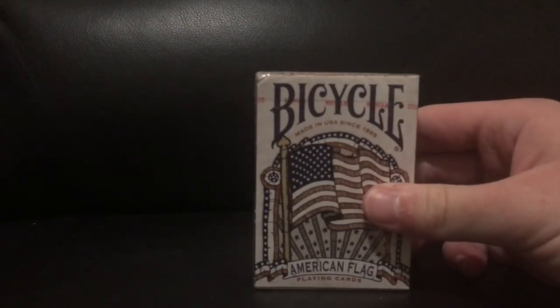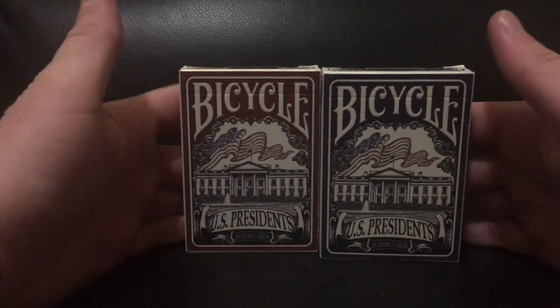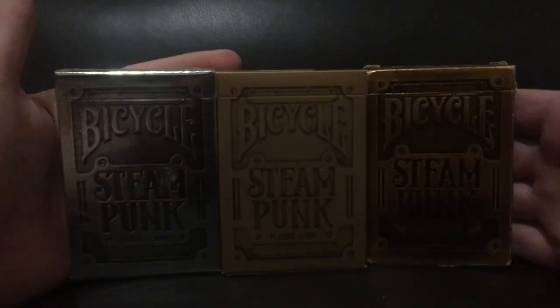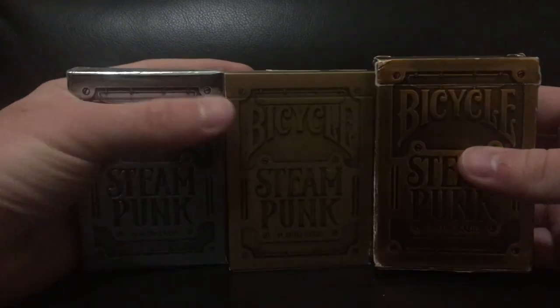Let's see here. Patriotic Tribute. American flag. I almost said black and blue. Red and blue. US presidents, even though that looks black to me. And then the final four decks of cards. There's three. Steampunk, bronze, silver. Whatever this color is.